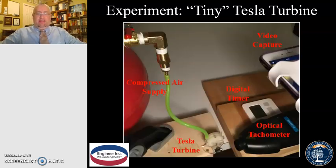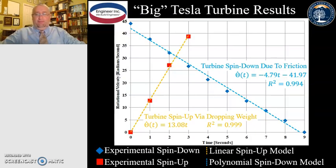Set up the exact same dynamic dynamometry experiment. Here's that tiny Tesla turbine, which is plumbed into a compressed air supply. I use an optical tachometer in combination with a digital timer to extract rotational velocity as a function of time. And because the turbine is so small, I have to use video capture to capture what's going on with the optical tachometer because the processes are too fast to see with the human eye. But nonetheless, they can be captured and analyzed anyway. You just have to use video capture to do that.